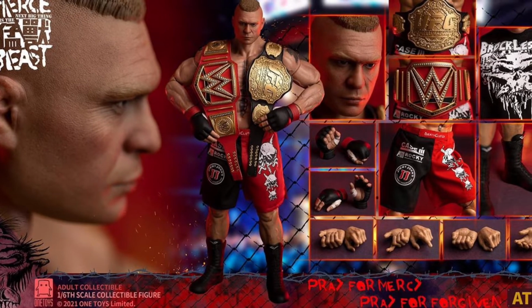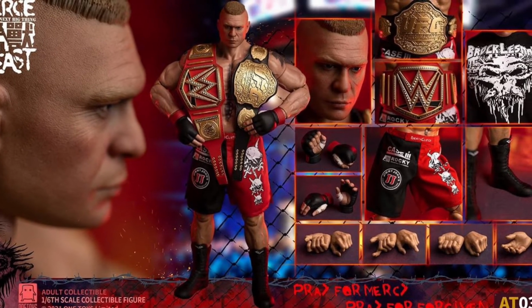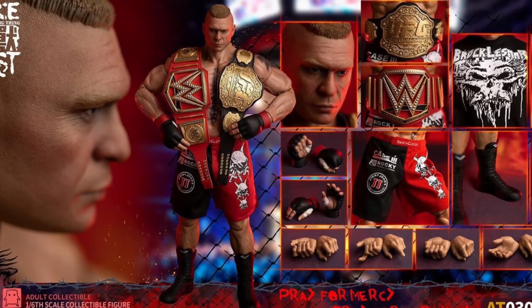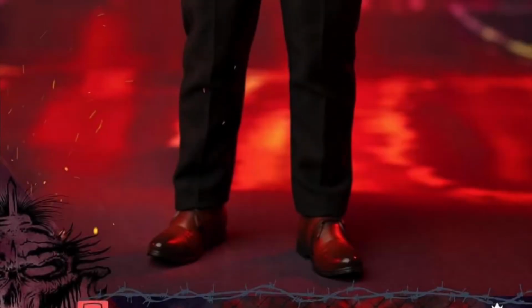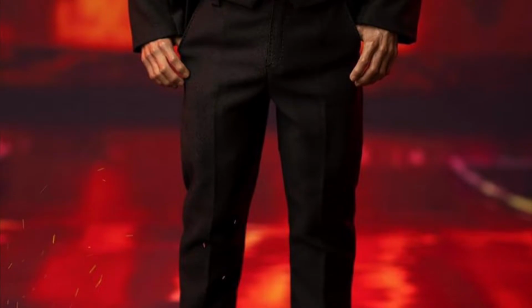First up from One Toys is the OT013 1/6 scale double champion Fierce Beast. Quarter 3 of 2022 and $180, and this is Brock Lesnar.